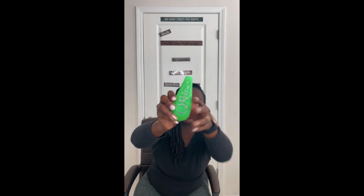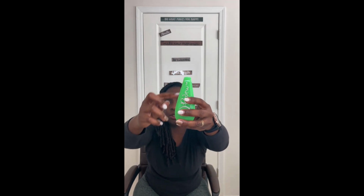You pour it in here. You close it up. And on the outside, there's a line that'll show you where it can stop at. And just be careful when you're using it because, like I said, it's steam, but it's adding moisture to the scalp and to the hair.